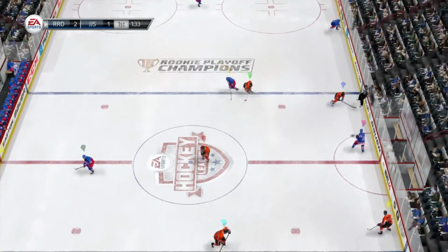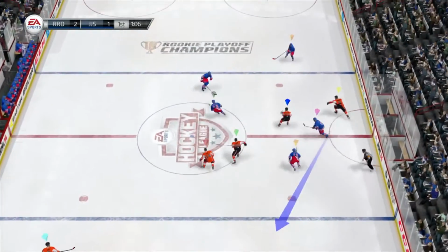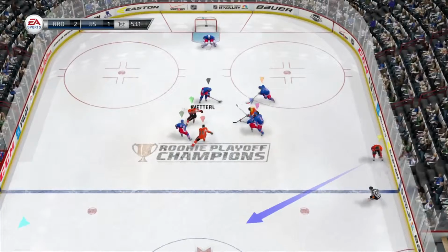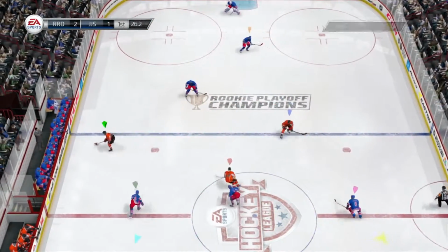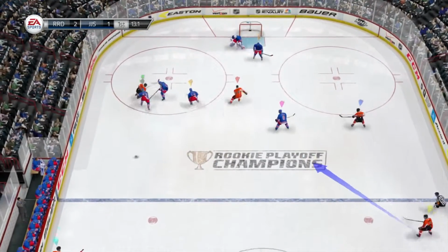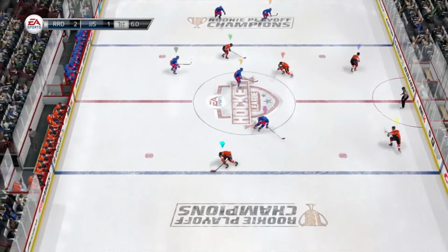Rafalski. Pass up that wing side to Levo. A loose puck, a deke attempt, a failed turnover. They've lost control of it. Two on two the other way. Good defensive play to break it up. Puck under control at the point. Takes that up through center.